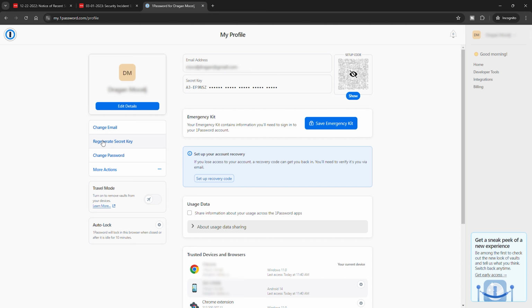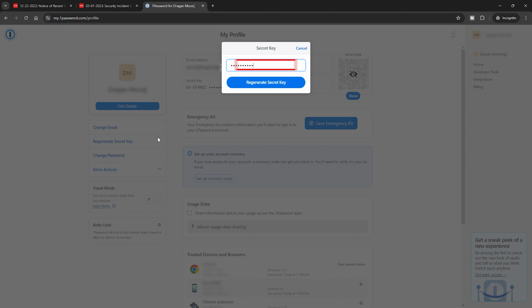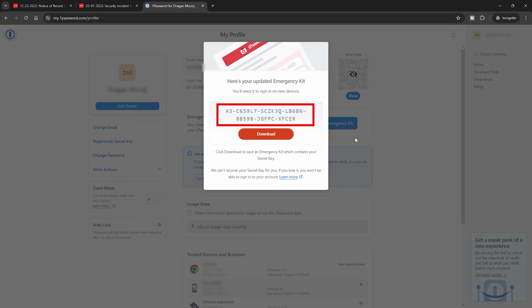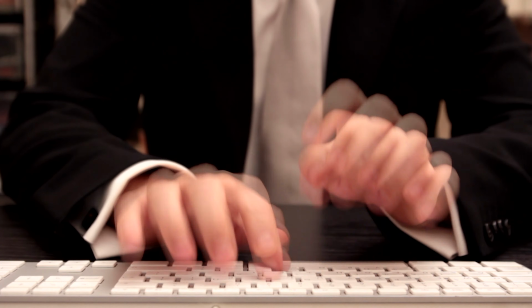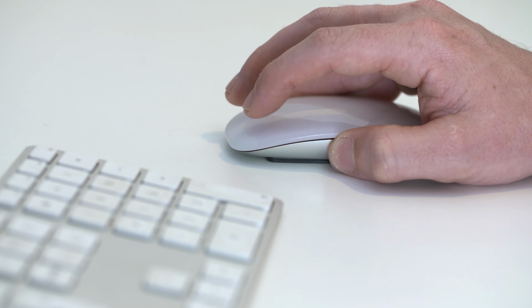They also keep your passwords encrypted, which means that even if someone gets a hold of your password manager vault, they still can't read your passwords without the master password. And let's of course not forget the convenience factor here. With a password manager, logging into websites is a breeze. No more typing in long, complicated passwords every single time you want to log into your account. Just one click and you're in.